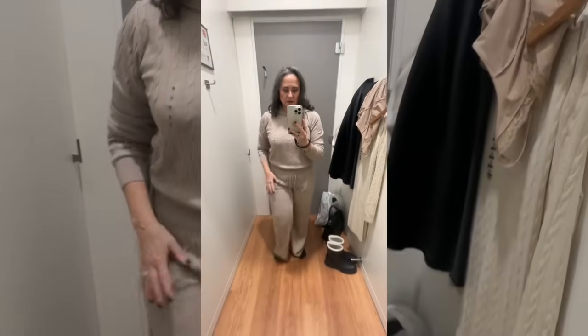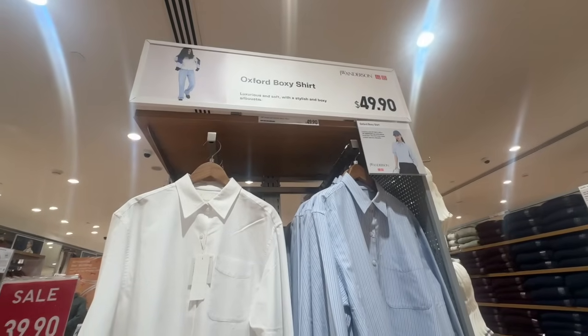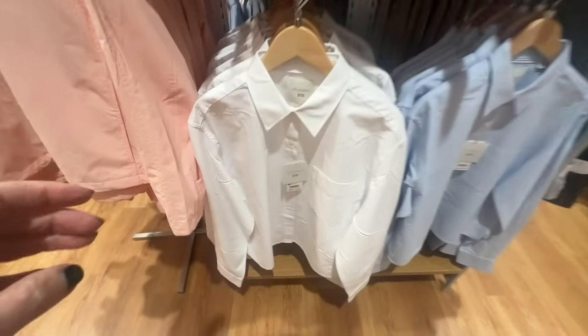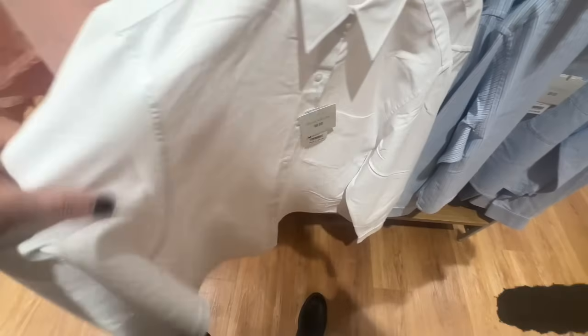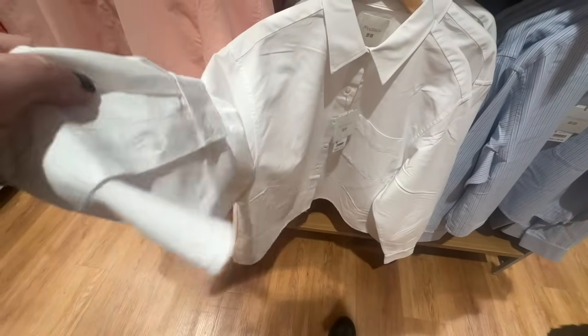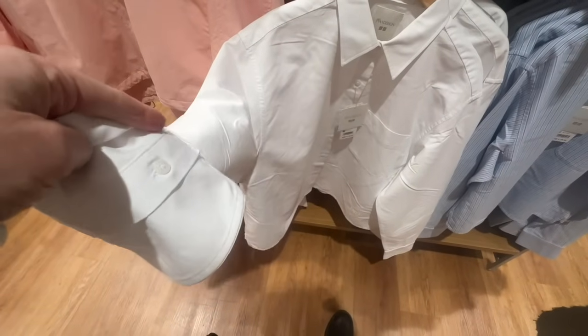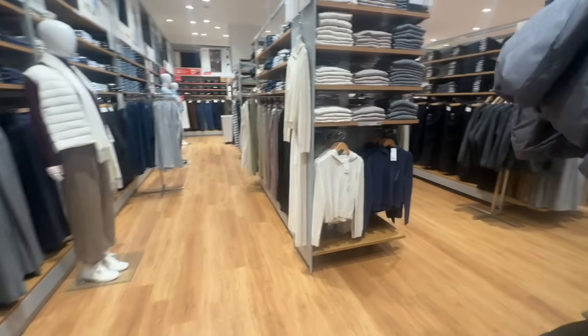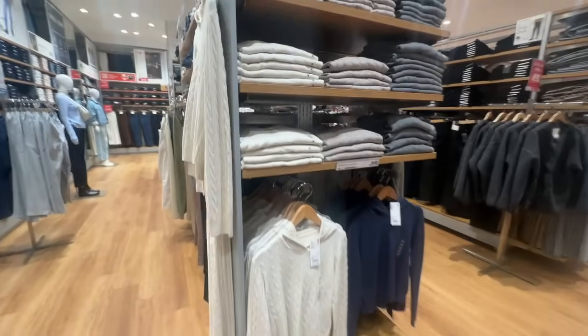I did check out the rest of the store. The two-piece beige cable knit set was on display with a pale pink Oxford boxy shirt here on the left, but I really like the cut of this, and I find that a lot of things from Uniqlo are really well made and good quality and last a long time. So I thought that if I was going to buy it, I would probably buy the pink shirt as well.